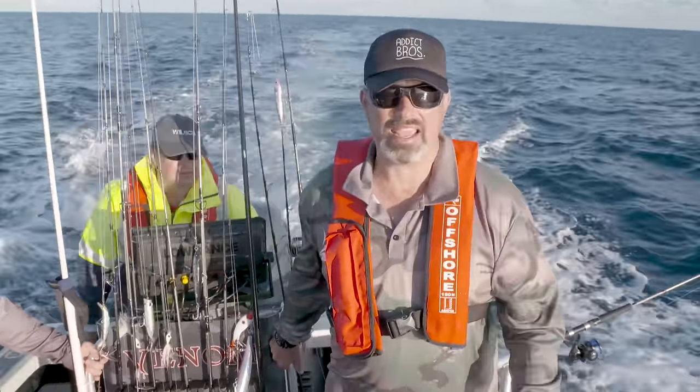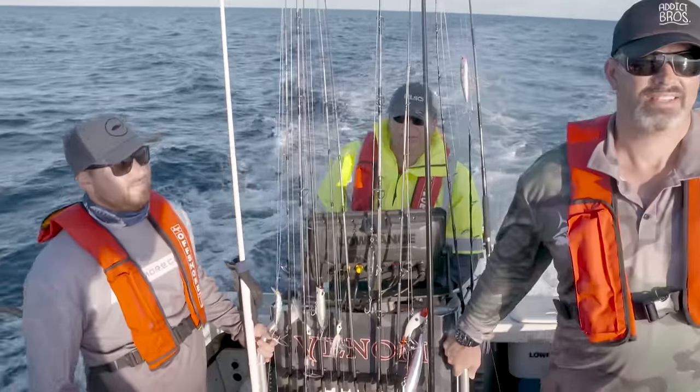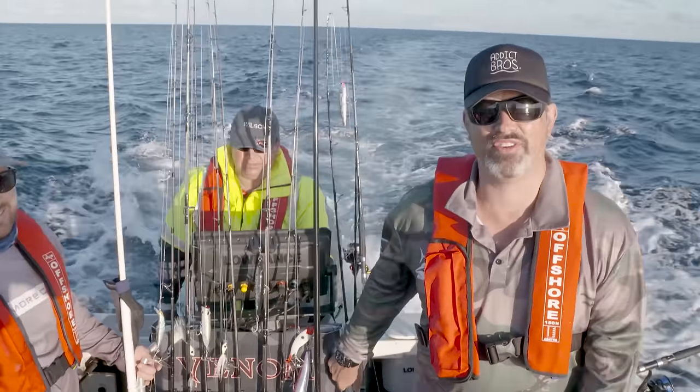A little bit windier today, but that's okay. 10 to 15s, we've been spoilt with virtually fives. We can handle a little bit of wind, and hopefully we can find some fish. Should be a great day.